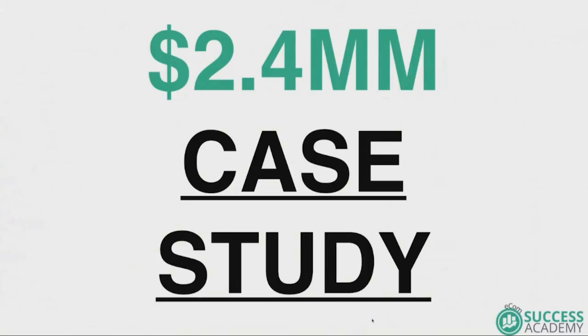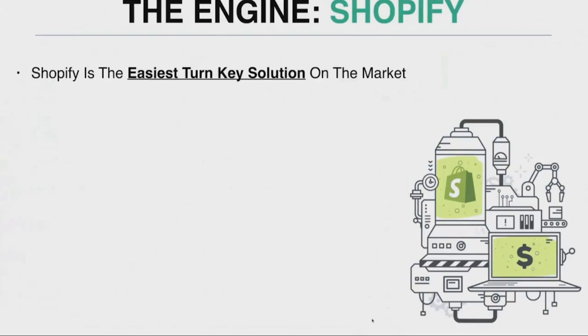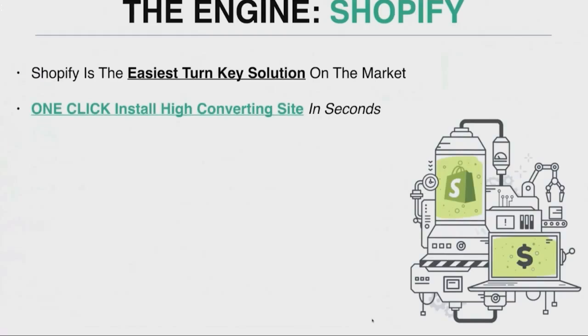But first, I want everybody to know, because I know we've got new people to this workshop and repeat watchers, the engine that fuels my e-commerce store is called Shopify. Shopify is the easiest turnkey solution on the market for e-commerce, and I don't care what anybody tells you. I've been there, I've done that, I've tested all of them, and Shopify is the easiest.